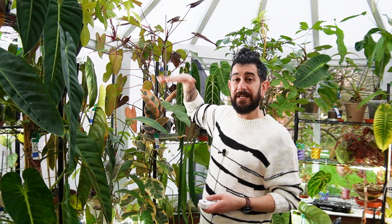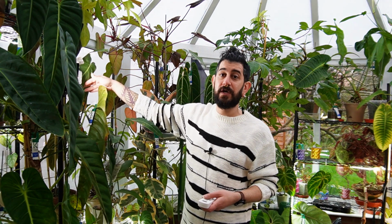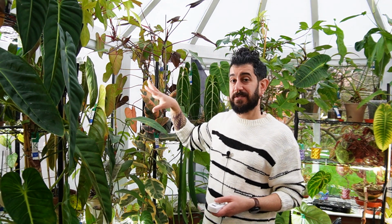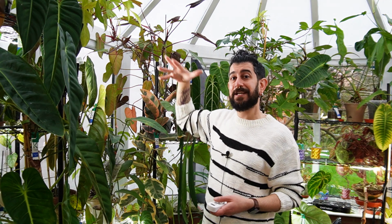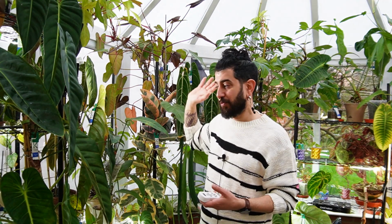Some of the top leaves, even though I'm not growing this on a moss pole, have become quite sizable. So what I might do with that one again is take off the top and try to root it, and then start again from there, just to get a much more mature leaf all the way through.